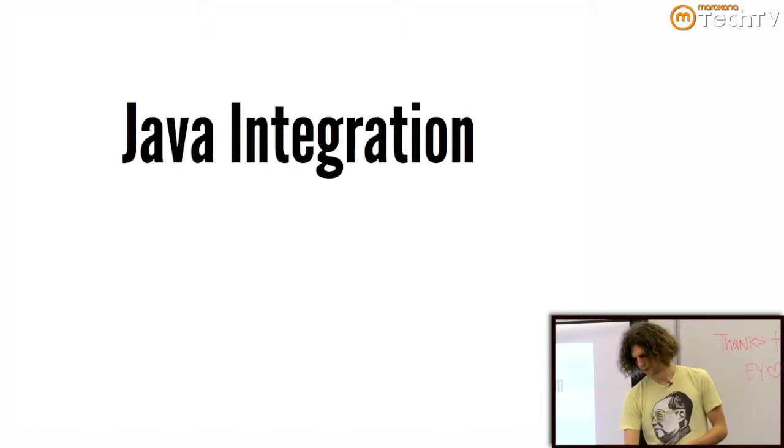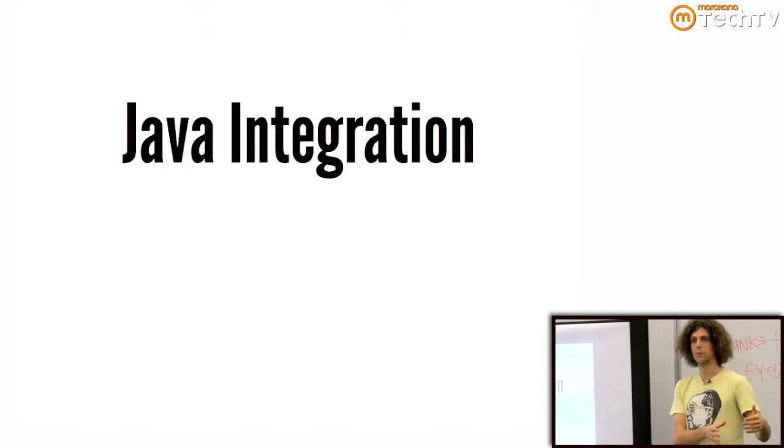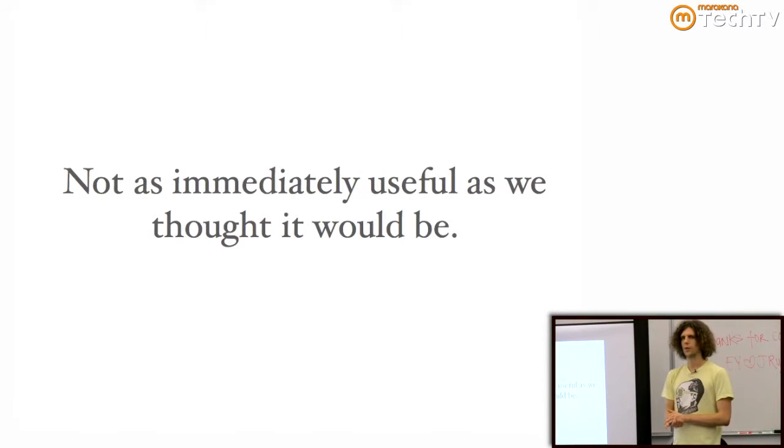So, to start with Java integration, this seemed like a really cool win with JRuby. There's a lot of stuff in the Java world, and we'd be able to use it if we're on JRuby. We've got Java teams at Square as well, so presumably we could share stuff with them and things would be great. It wasn't really as immediately useful as we thought it would be. This wasn't because we tried stuff and it didn't work; it just didn't come up, and we didn't end up doing it much. We still have some grand plans for code reuse across our Java and Ruby teams, but so far we haven't had anything worth reusing, so it hasn't come up.